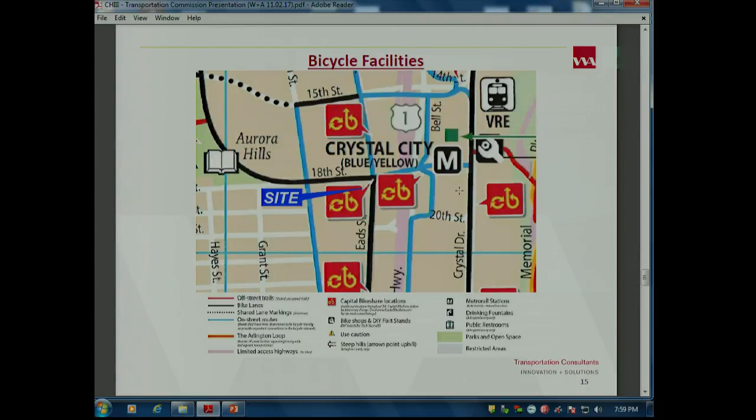These are the bike facilities in the area. Since this map was produced, the segment of Eads north of 18th also has dedicated bike lanes now. But again, you can see all the options for Capital Bike Share and the marked pedestrian or bicycle facilities in the area.